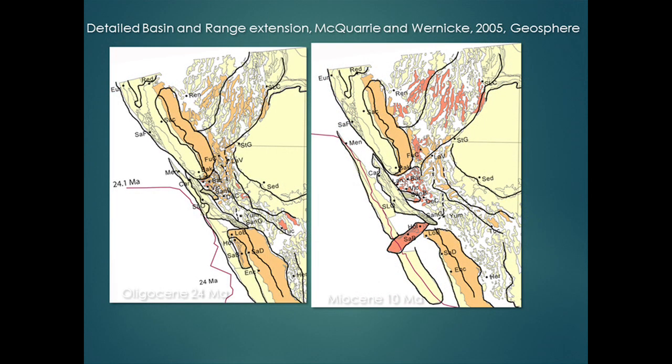This is another kind of palinspastic map that some geologists up at Caltech put together, a series of maps from about 36 million years ago to present at about 2 million year intervals. And they showed how the various blocks that make up Western North America moved through time. To do this, they had to understand every single fault in the western US and which way it moved and how far it moved and so forth. Again, it may not quite be rocket science, although they're from Caltech, so maybe it is, I don't know.